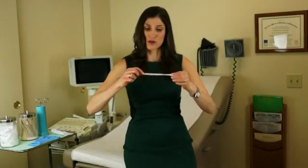The first stage is the dilating stage. Your cervix is the lower part of the uterine segment, and over the course of your labor, it has to basically come back up into that lower uterine segment. It has to become large enough to accommodate the baby's head coming through. It has to dilate all the way from closed to 10 centimeters. 10 centimeters is about 4 inches.